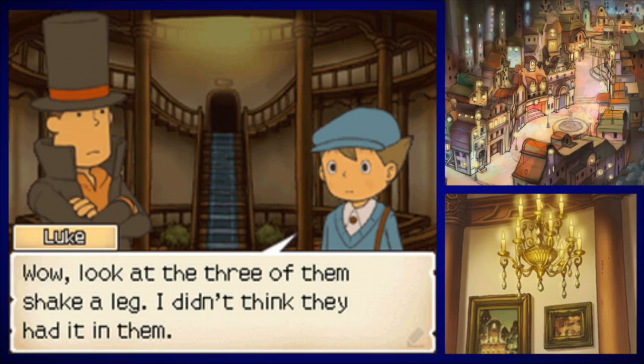I think I love their butts. Wow, look at the three of them shake a leg and a booty. I didn't think they had it in them.